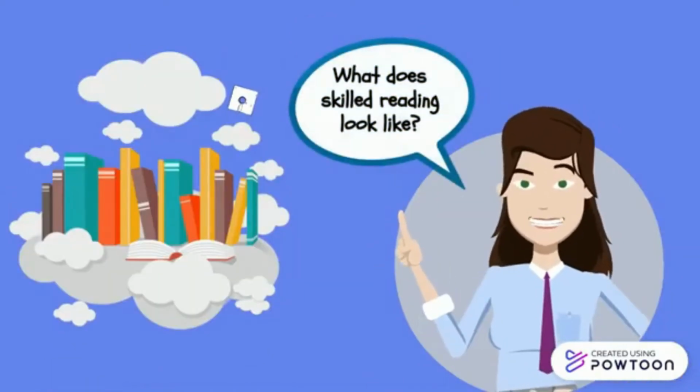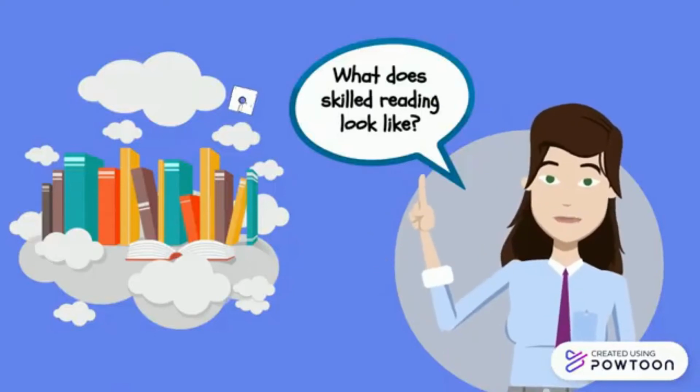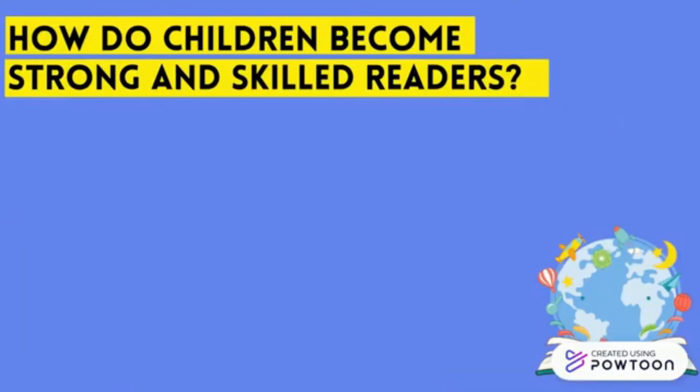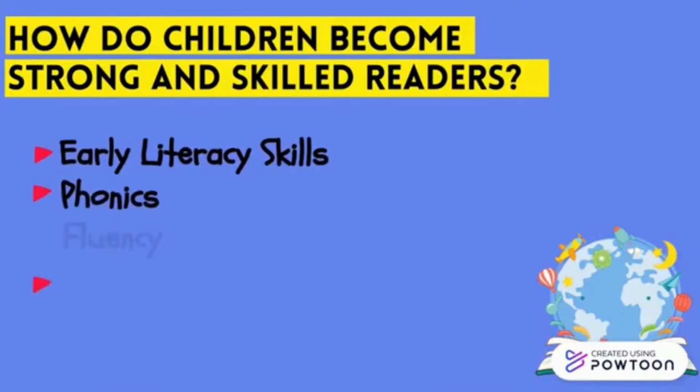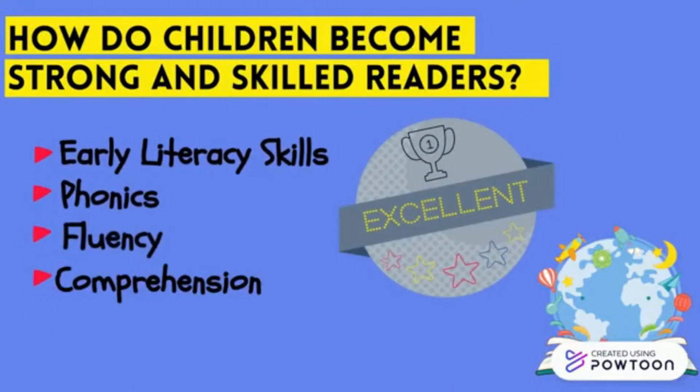What does a skilled reader look like? How do children become strong and skilled readers? To become a strong reader, one must possess these following skills: early literacy skills, phonics, fluency, comprehension, and of course, vocabulary. Let us further discuss these five.